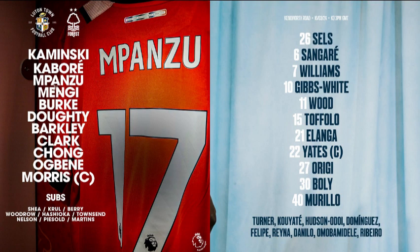Williams then with the cross. Wood waits, and the header behind by Rhys Burke rather, and there's been another goal at Turf Moor. Maz Faruqi. A second for Burnley.